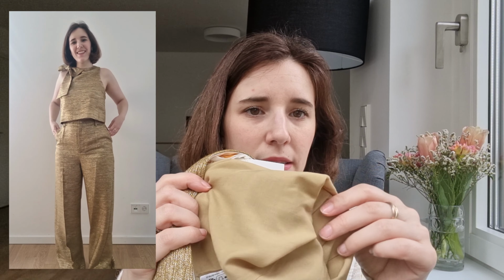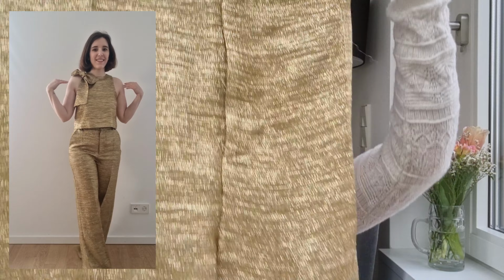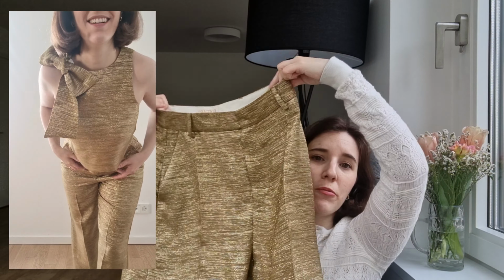It's lined inside completely with a lining which is extremely soft. It's very, very comfortable. It's quite wide.